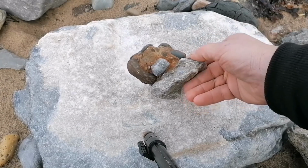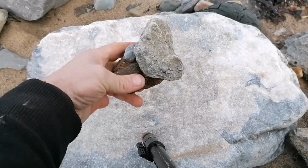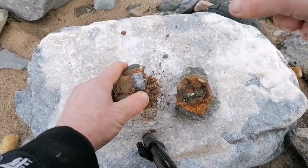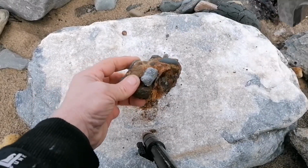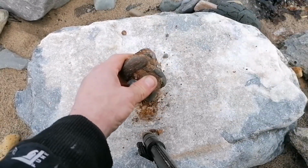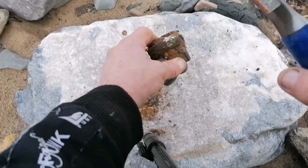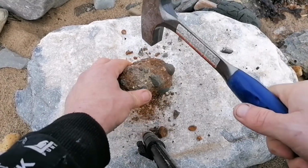But I'm going to tap it anyway because I'd like to see what's inside this one. Something small, who knows? Let's have a little look. This one shouldn't take too long. Okay, don't need that. So we'll start from the top, see if it cracks down the middle. Might do, might not. It's starting to crumble away now. Actually, let's try flat.